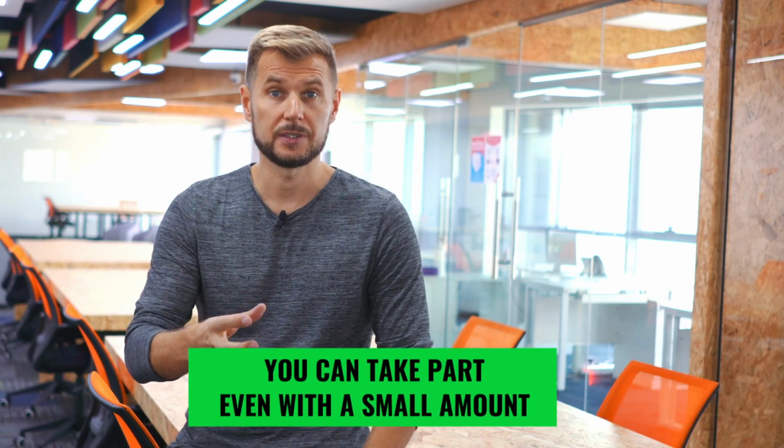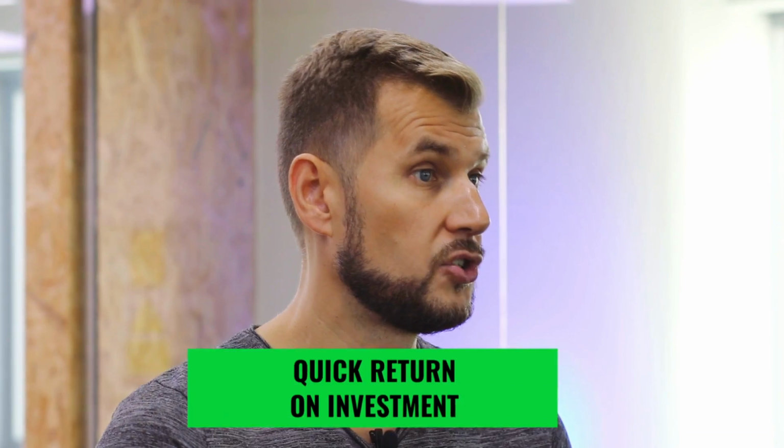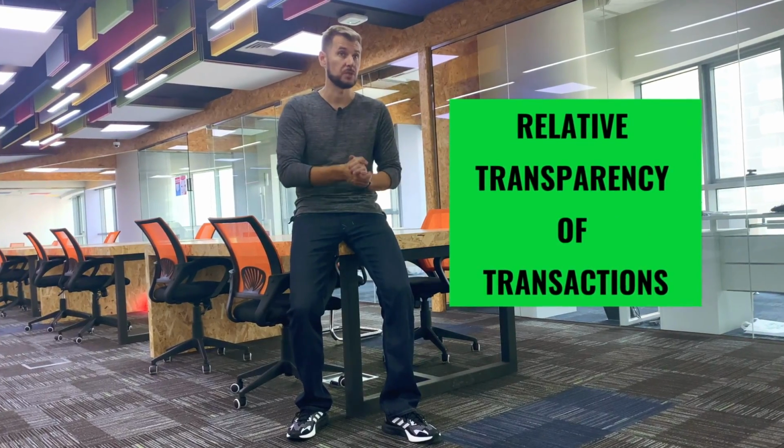First of all, let's figure out why IPO investments are so attractive. And here are some of the obvious things. First of all, you can take part even with a small amount, just with several $100s. There's generally a relatively quick return on investments, usually within 3 to 6 months between the amount invested and when you can take your returns back. And finally, some relative transparency of transactions. So you can choose which companies to enter and which not. If you don't like SpaceX or Airbnb, simply don't buy these shares.